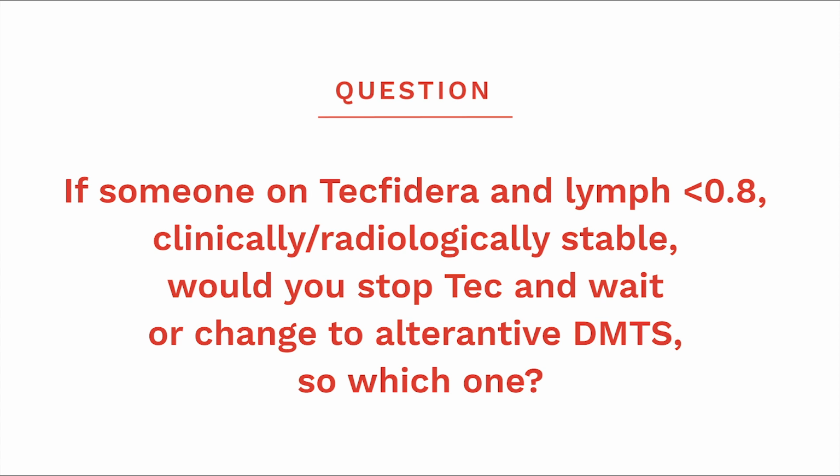We don't know what causes lymphopenia on fumarates, but when it does occur and it's prolonged, it takes many, many months. I had one patient where it took over 2 years for the lymphocyte count to get back to a level where we could treat her with alemtuzumab.